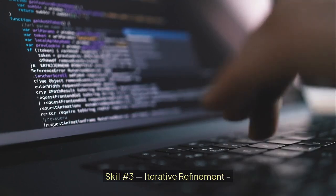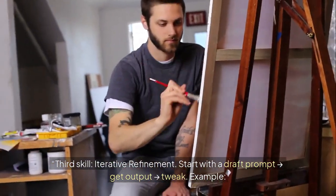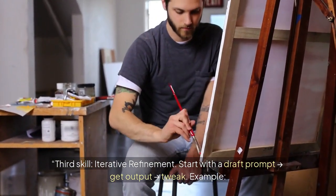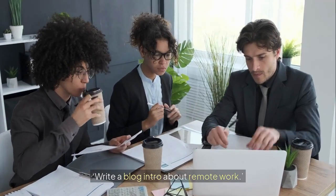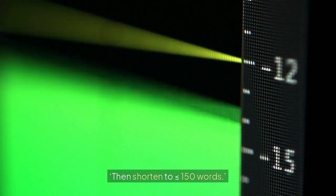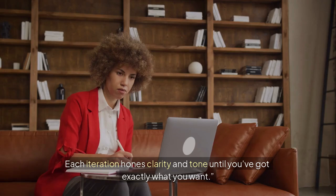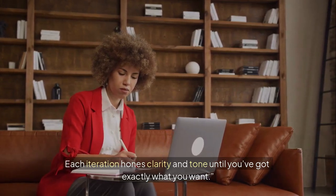Skill number 3, iterative refinement. Third skill, iterative refinement. Start with a draft prompt, get output, tweak. Example: write a blog intro about remote work. Rewrite with a more casual tone and energy. Then shorten to less than or equal to 150 words. Each iteration hones clarity and tone until you've got exactly what you want.